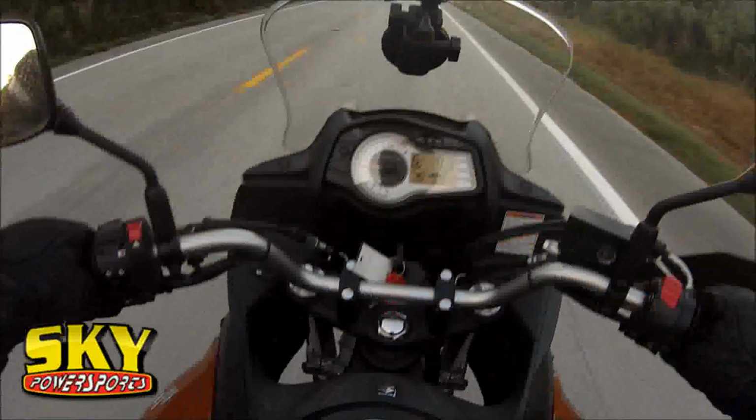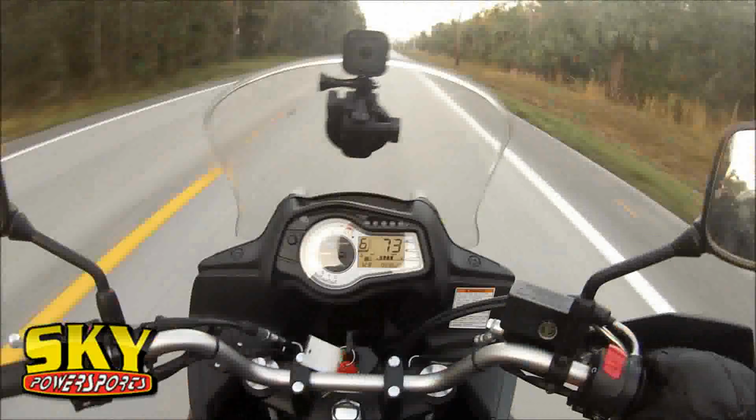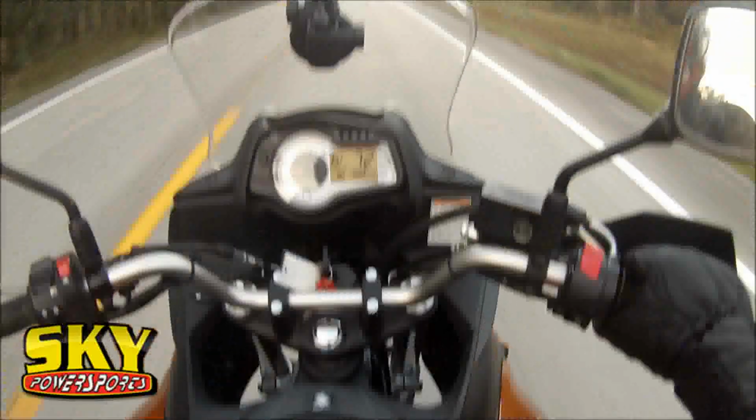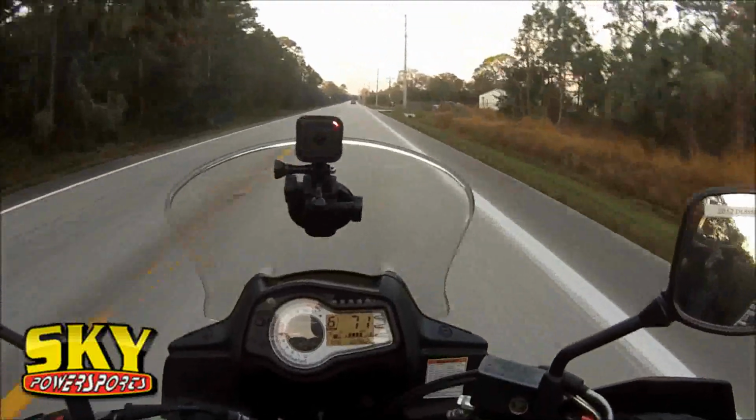Again, not saying the Versys was a bad bike. It's clearly not a bad bike. Like the color on this, it's kind of an orangey metallic color. It's got a lot of black accent to it. Gives it a really nice look.